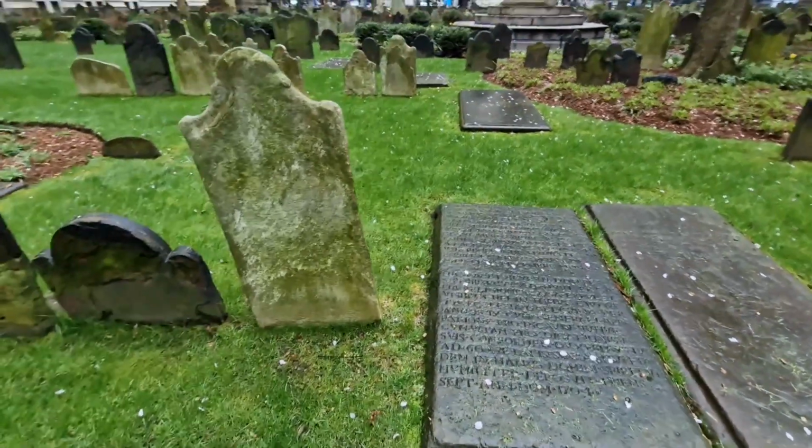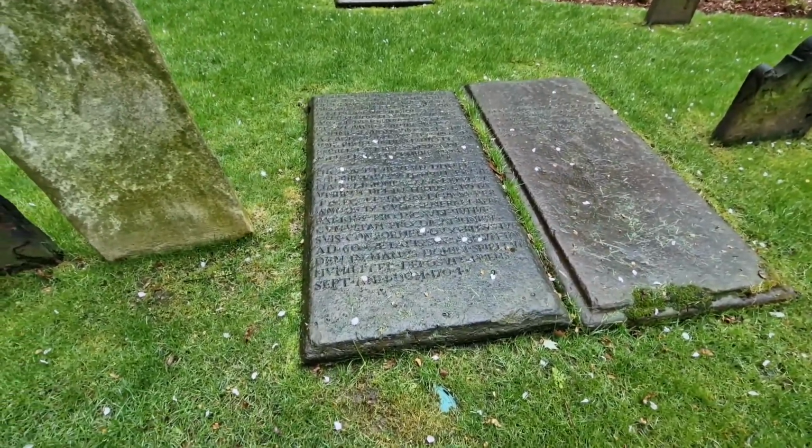Some of them I can't read too well. It's just the style of it, I think, and because they're wet as well.